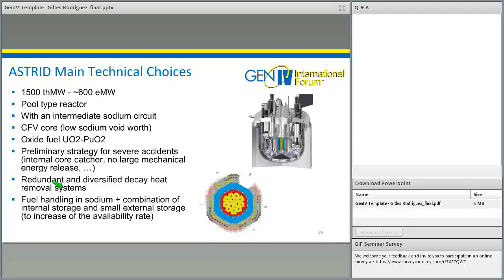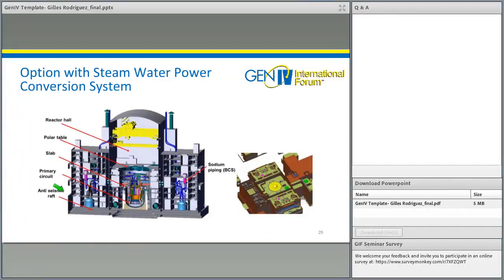And also we have fuel handling in sodium with a combination of internal storage and small external storage, which was devoted to the design and an increase of the availability rate. So some drawings now.